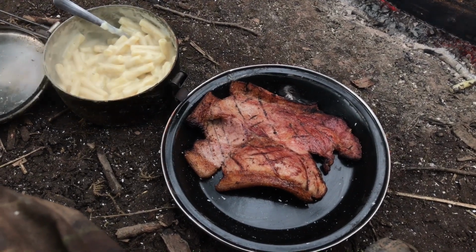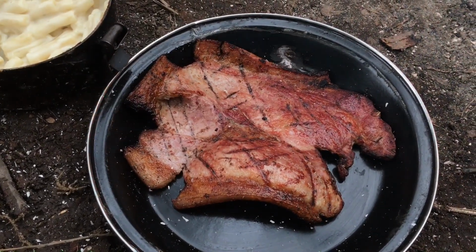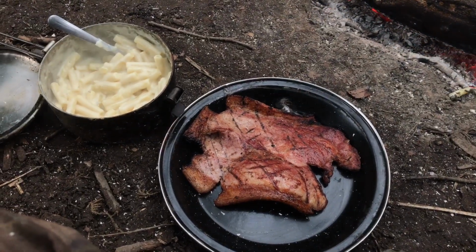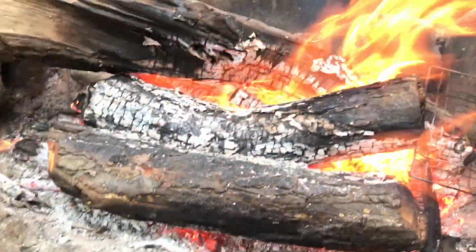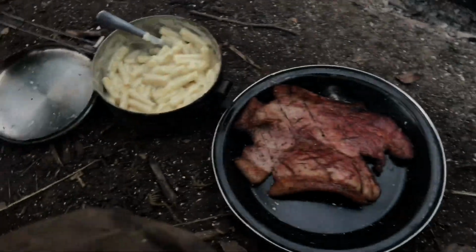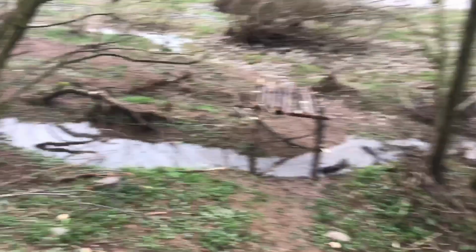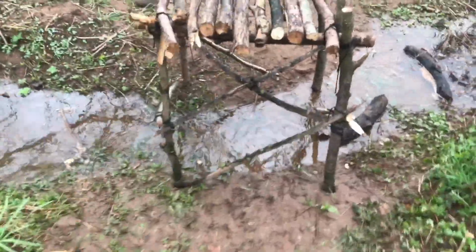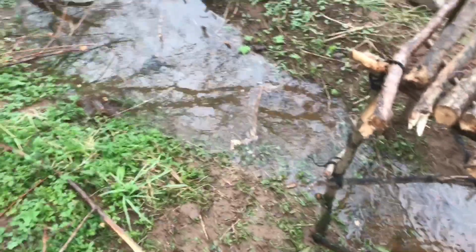There we have it. I wish the wind would blow away. Mad. So the water's started to come in again. A lot faster than it was last night.